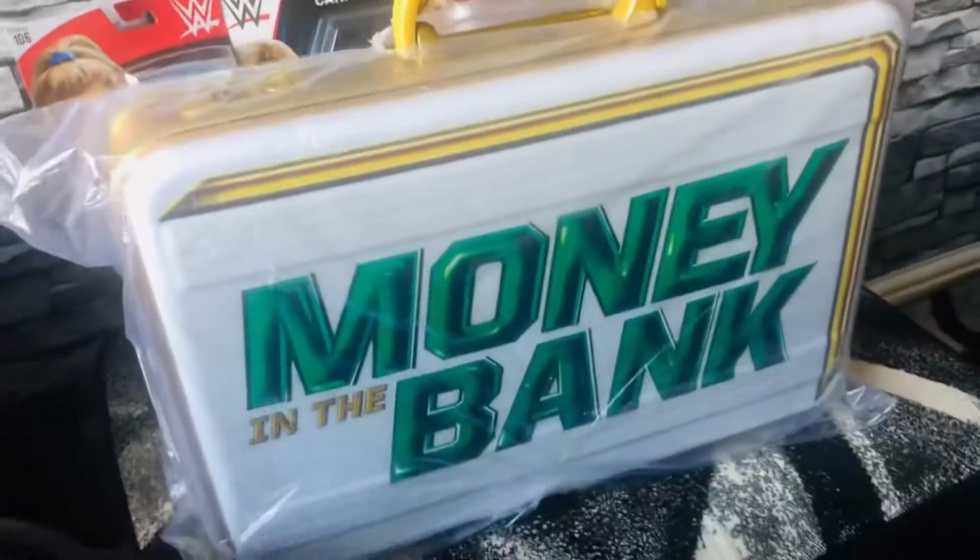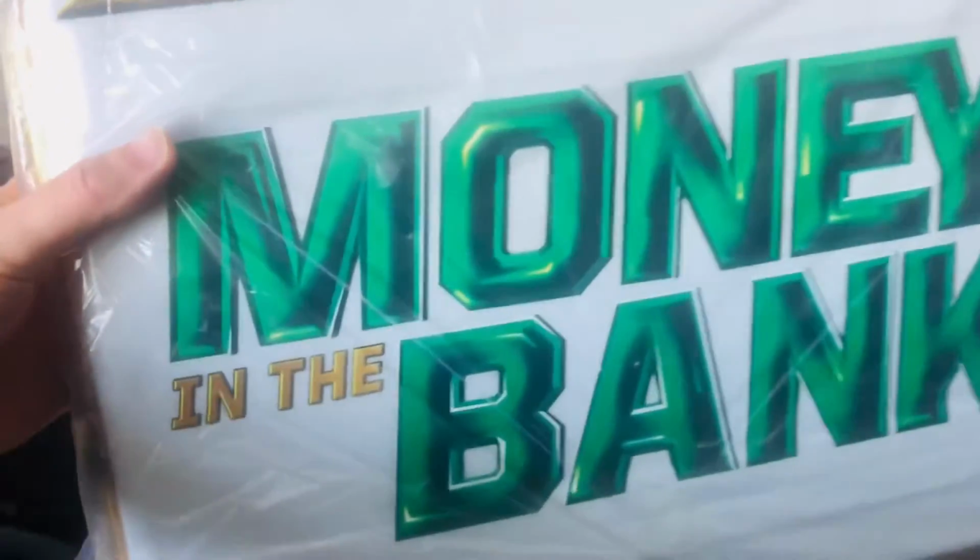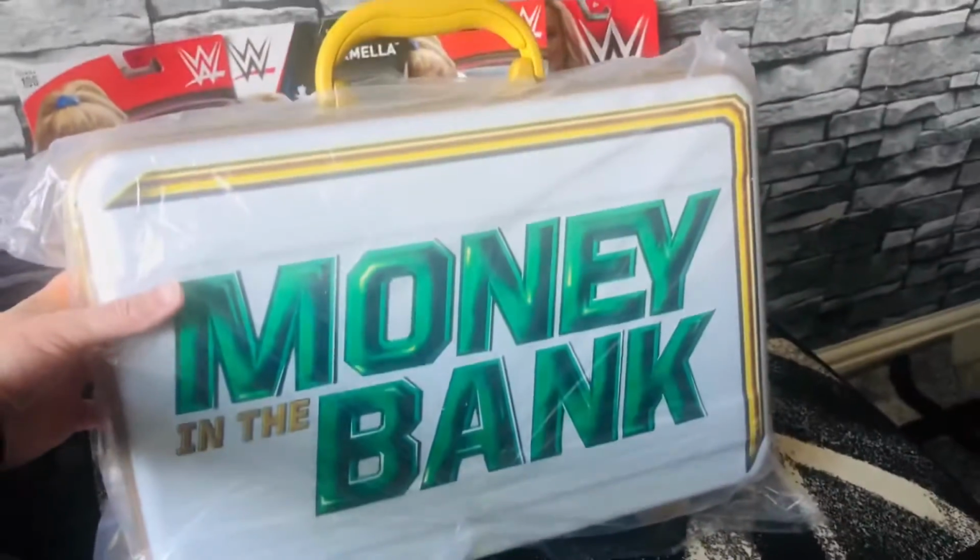As you can see here, really cool one, detailed. It's a brilliant one. I haven't unwrapped it, I'm not going to. It's protected. I haven't got it on display at the moment, so this keeps it in good condition.